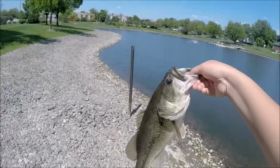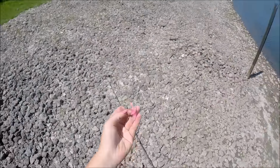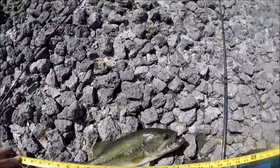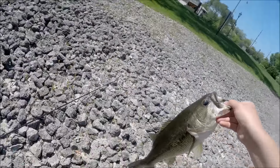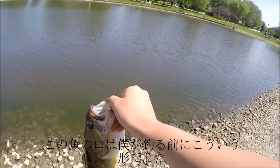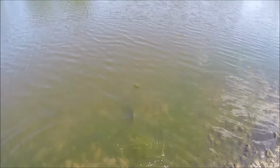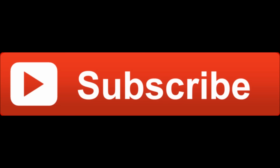Okay guys, caught this humongous monster on this pink crayfish. It's only like an inch maybe or two. Let's measure this guy. 17. Yep, around 17 inches. Pretty big fish, probably like 3 or 4 pounds. It's probably a female in this pond. Okay, let's let this beauty go. Its mouth was, what do you call it? Deformed when I got it, by the way. Or dislocated, yeah. Okay. Invincible.